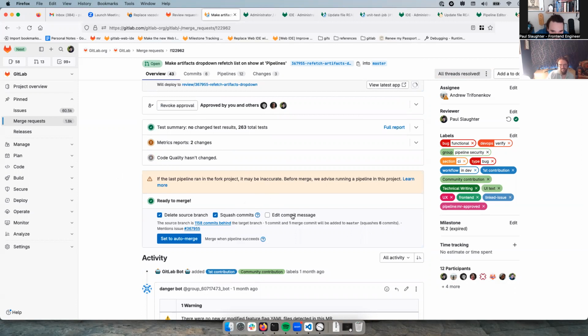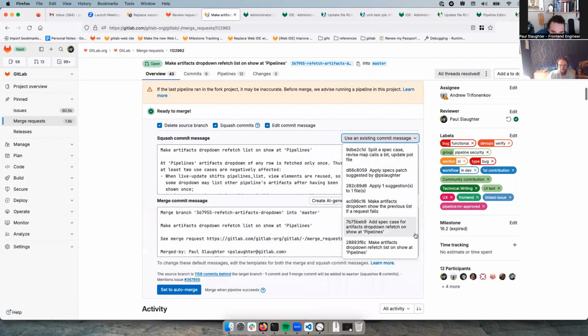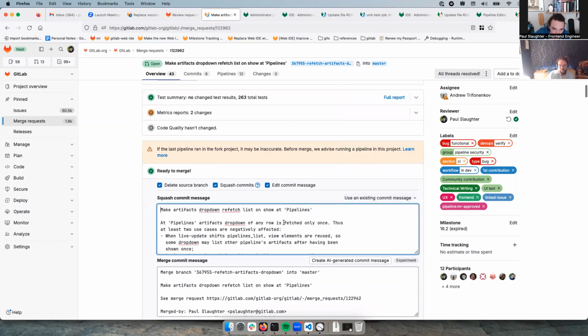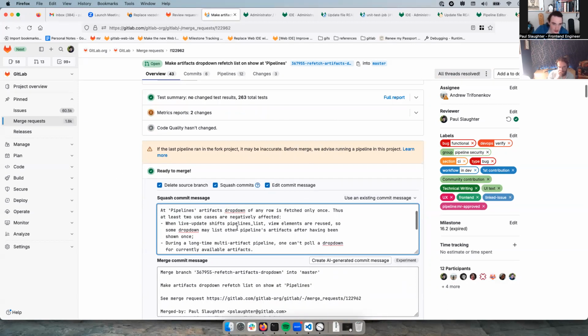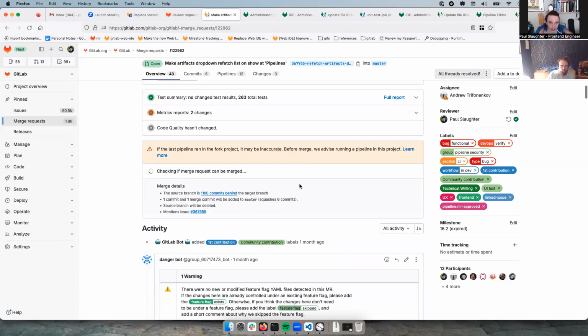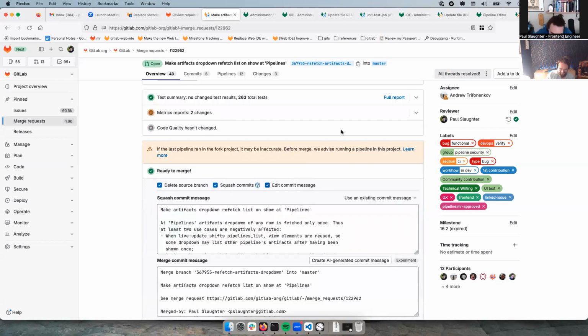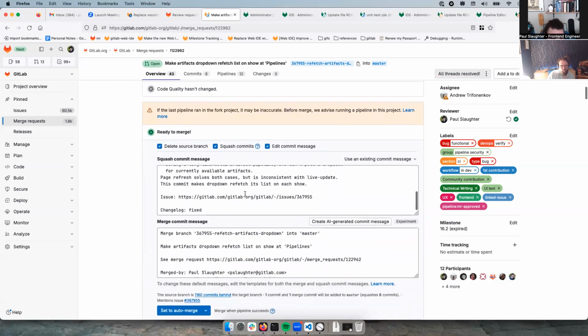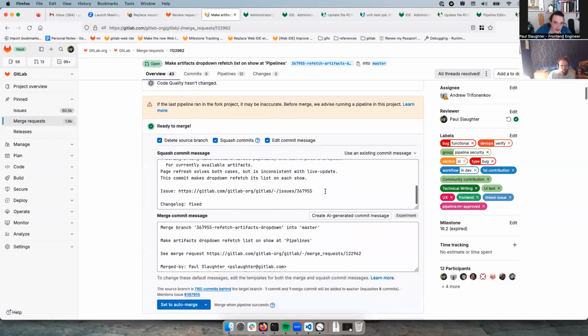Yeah. You had to start a pipeline. Yes, I have one already started and running. Pipelines. This is the old commit. I want to double check that this is relevant. Artifact dropdown of any rows fetch, thus at least two when live update shifts. Yes, I love this page refresh. I love it. Let's do it.